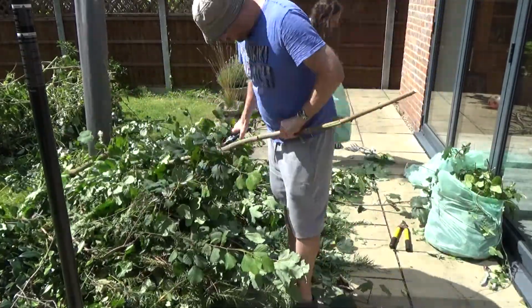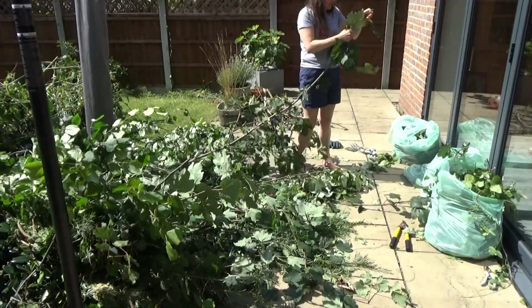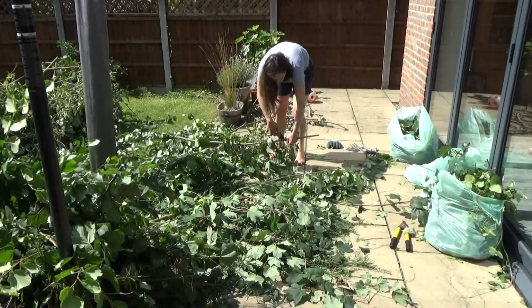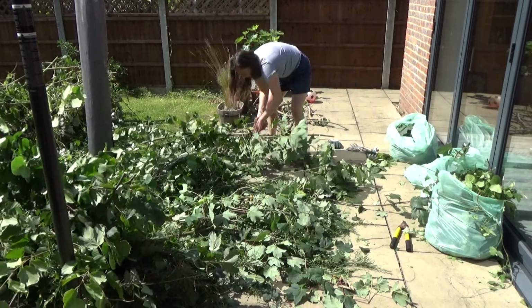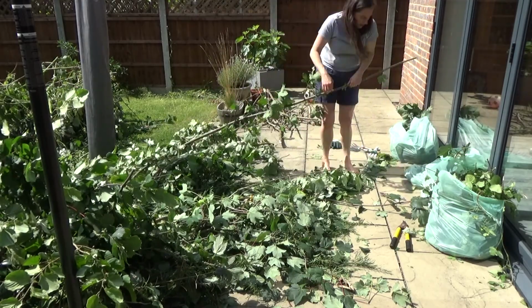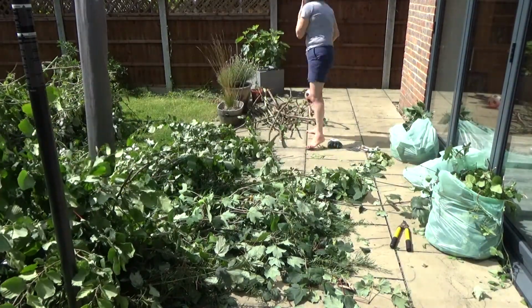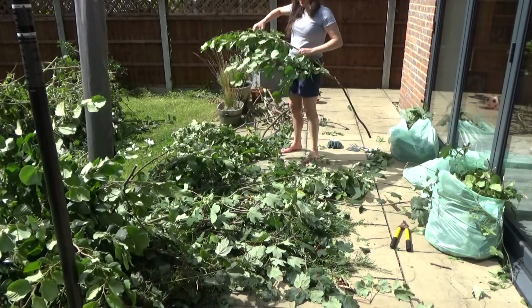We do actually have to buy these ourselves, so we buy them from a local corner shop. I think they are about $2.99. I'm not too sure, I think that's how much they cost, and you get about 10 or 20 in the pack. So they are quite expensive for what they are, really. But the council won't collect your garden waste unless it's in these green bags. So we did need to buy them, and we did really need to clear this part of the garden.